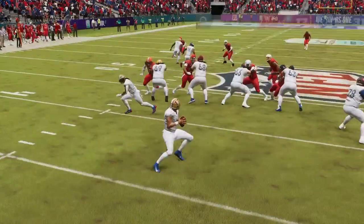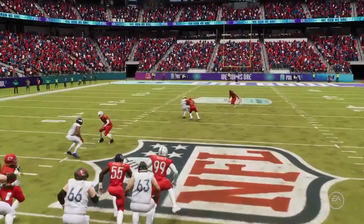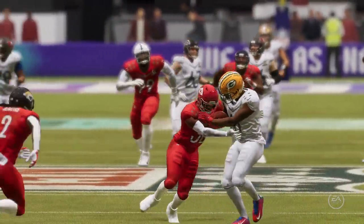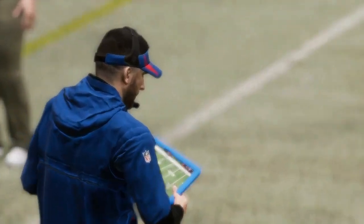Well, that should be a reminder defensively, and I think it's a reminder to myself because you just can't sell out to stop the run. There's still enough time that this offense can move the football through the air, even on first and second downs, and they obviously picked the right spot to throw the ball there.